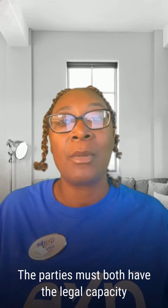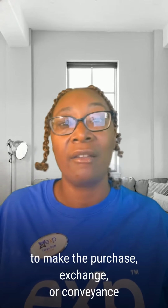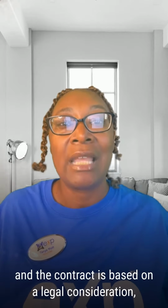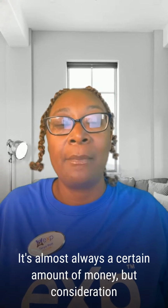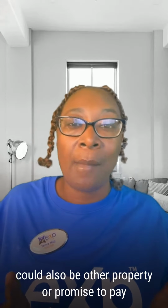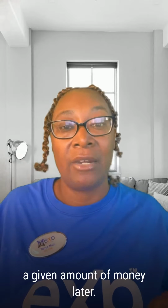The parties must both have the legal capacity to make the purchase, exchange, or conveyance of the real property in question. And the contract is based on a legal consideration, which is whatever is being exchanged for the real estate. It's almost always a certain amount of money, but consideration could also be other property or a promise to pay a given amount of money later.